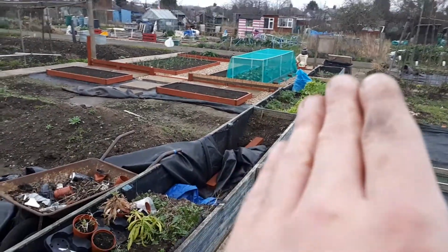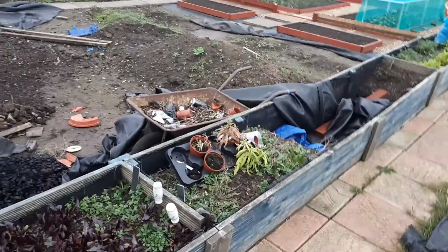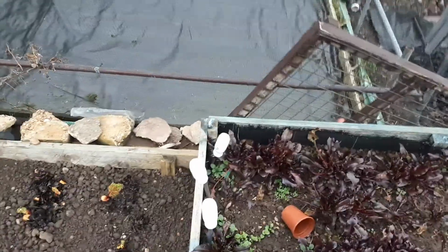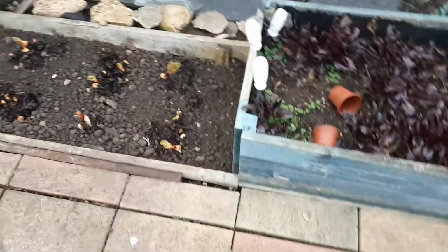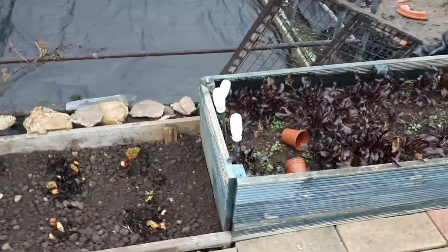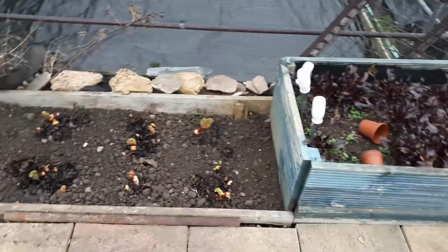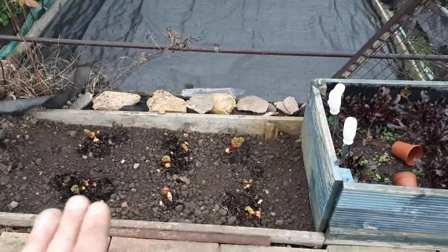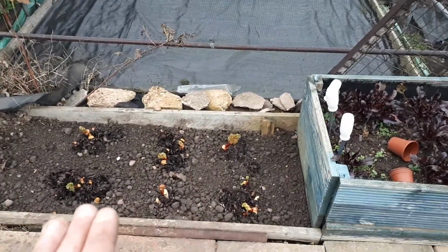But yeah, I do own all of these beds as well. It's just the lady on this plot that I'm stood on at the moment. She actually has been using these because the gentleman who had the plot previous to me wasn't really doing very much. Like I say, his wife's got a lot of needs that need to be met. And obviously he still works, so he hasn't got the time. But yeah, my rhubarb's looking quite nice. I may or may not be leaving it there.